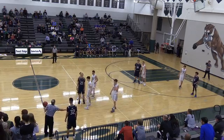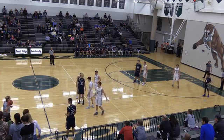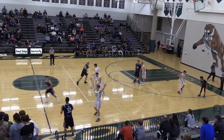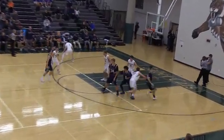Fossil on pace to only score 32 points in this game. We're down by 25. Or no, not 32, but more like 40. 54-29 game here. Advantage Mustangs. As Cito will try to get something started for the Mustangs.